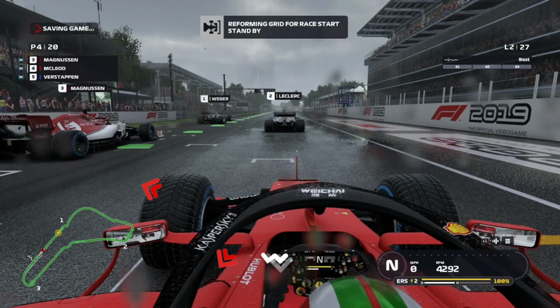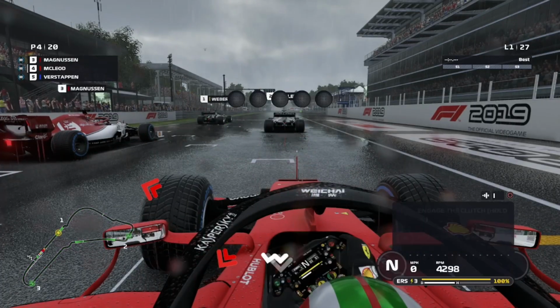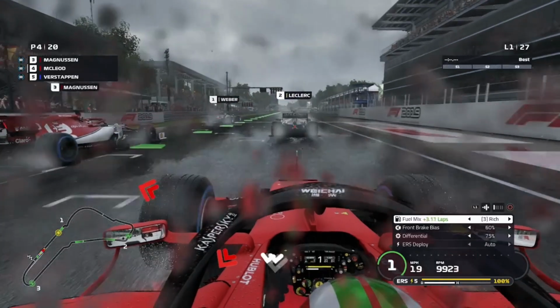Got the two Red Bulls just behind me. What's going to happen in 27 laps' time? Can Weber take his second win of the season, or can we get at least a podium for the Tifosi? That's what we're aiming for. Five red lights, lights out, and away we go.